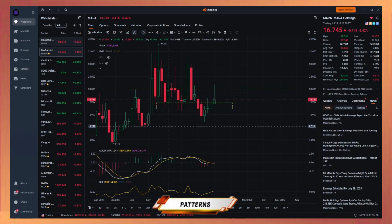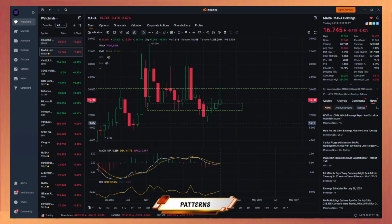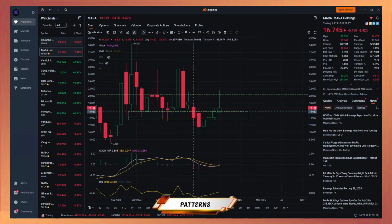Now let's look at the monthly here. On the monthly time frame, it's very clear that we have a lot of support at around the $15 area. That's why I have that green box there. $15, $14, that whole area is the biggest buy zone. That's like where demand is very high from buyers. Buyers love it at 14 to 15.